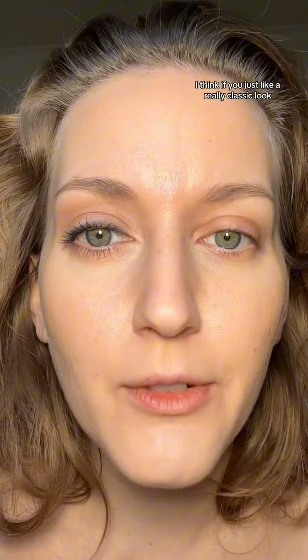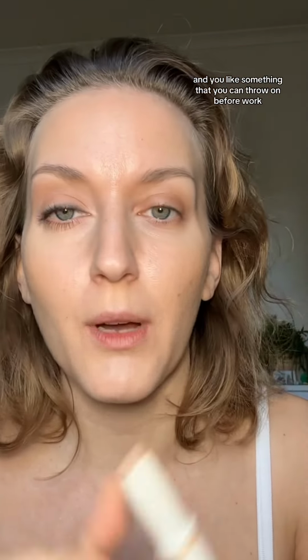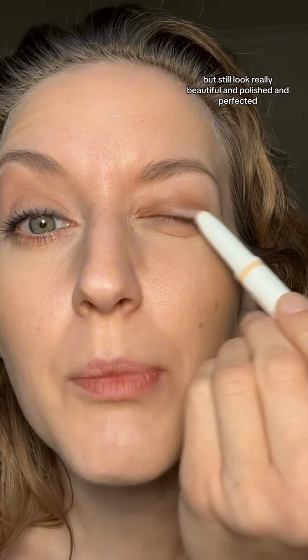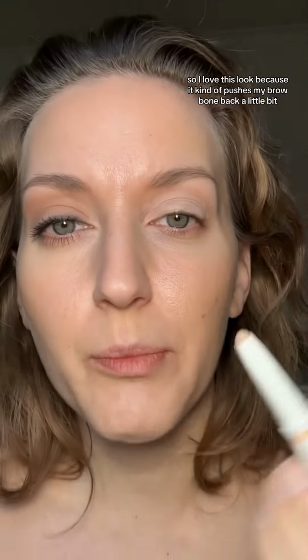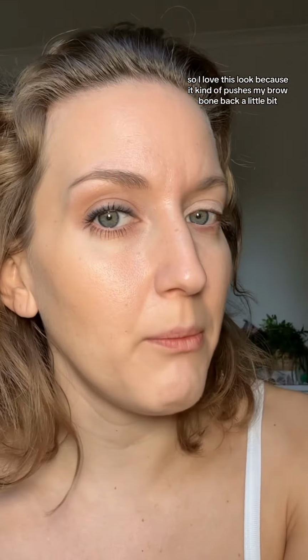I think if you just like a really classic look and you like something that you can throw on before work, but still look really beautiful and polished and perfected, it's amazing. Yes. So I do have protruding eyes, but I still have some hollow areas of my eye as well. So I love this look because it kind of pushes my brow bone back a little bit and it keeps my eyes looking nice and big and bright.